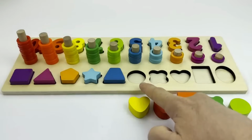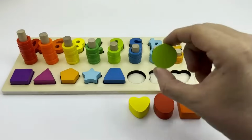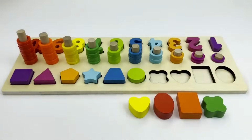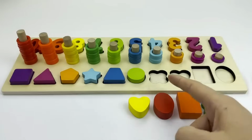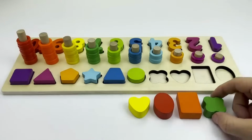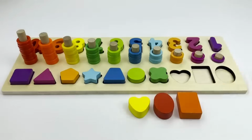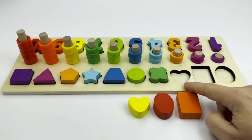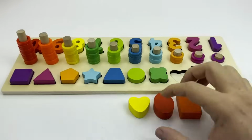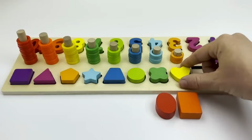What shape comes after the trapezoid? That's right, the circle. We have a light green circle. Our next shape is a flower. We have a green flower. Okay, young learners, what shape is this? Correct. That's a heart. We have a yellow heart.